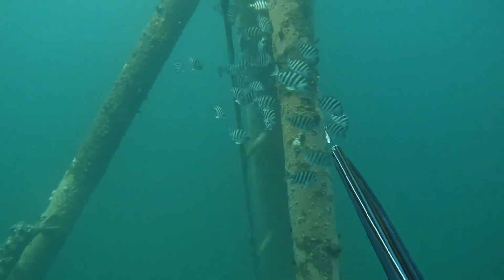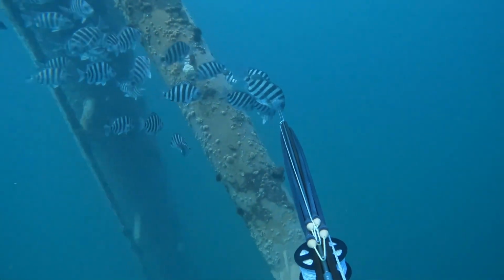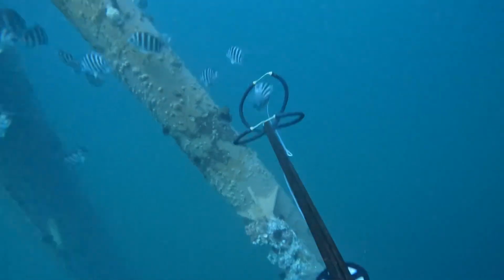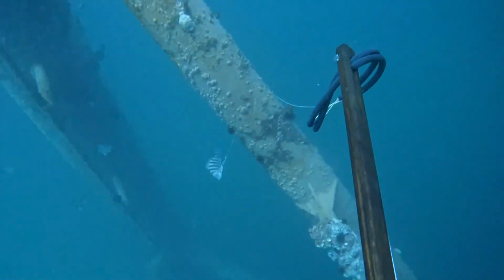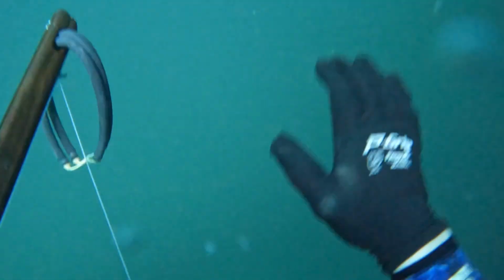But here I roll up onto some sweet sheep's head. Again, kind of getting picky, but I'm glad I did because this was my only opportunity to take a shot at a decent sheep's head, and they're delicious. So I took that shot and kind of ran. You can see me kind of fumbling with them because I don't like to have that whole fish out of the rig, especially a big fish. So I pulled him away and brought him up to the surface.